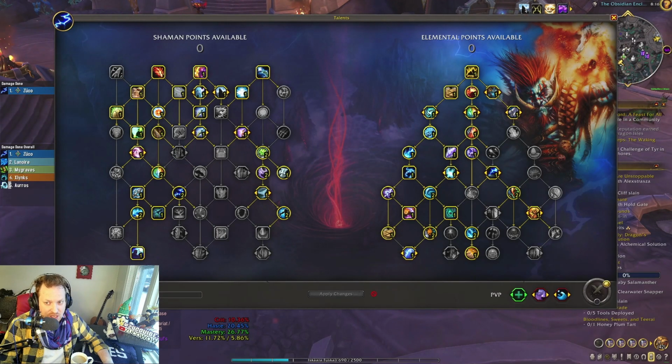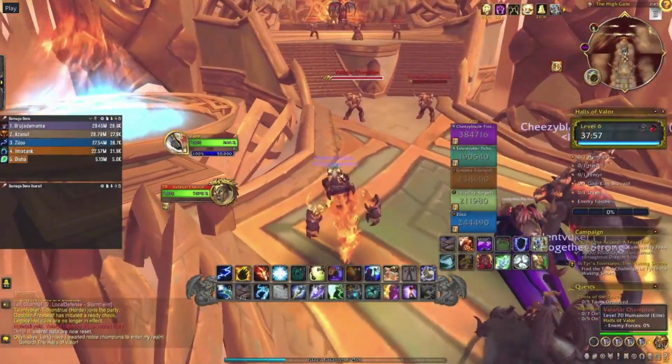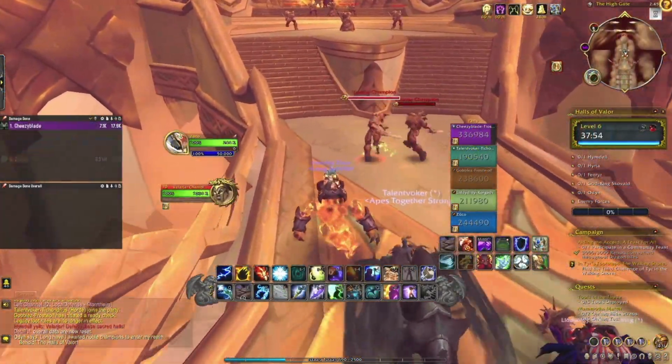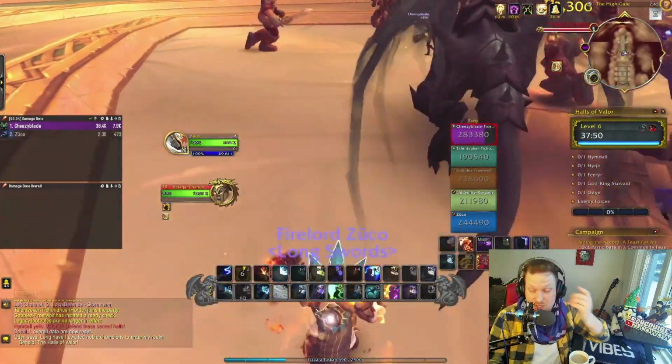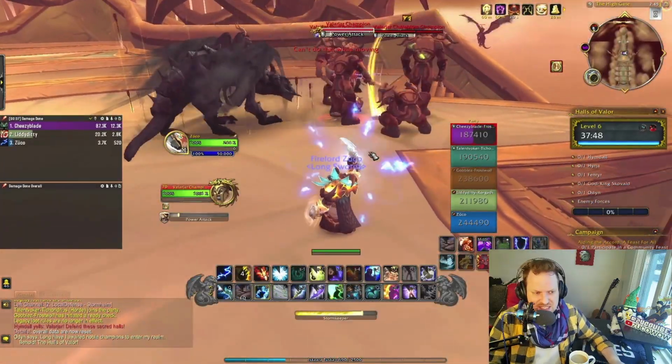I actually love it. I think it works quite well in Mythic Plus, actually. I think it's got huge potential in Mythic Plus, and it's something that I'm going to certainly be exploring as I push into some bigger keys on my Shaman. This was just a +6 that I was able to jump into.